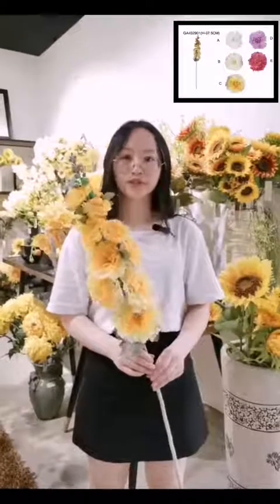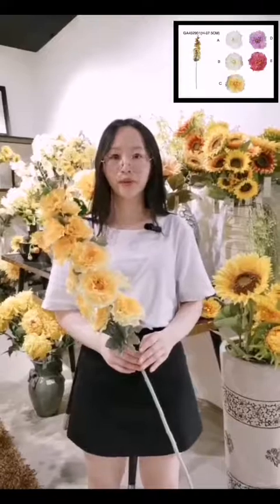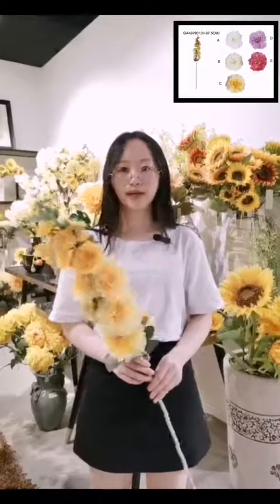It's very gorgeous. And for this item, the total height is 97.5 centimeters. And for packing, this item is 6 pieces per box and 72 pieces each carton. For material, the petals are made of polyester and the flower stem is PE with iron wire inside. So you can adjust the flowers as you like. It's very easy to fold in and cut short.